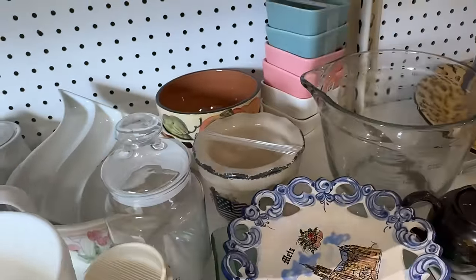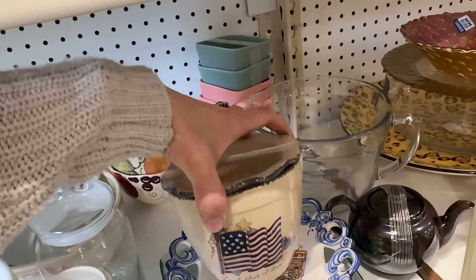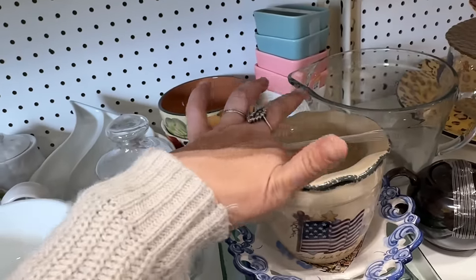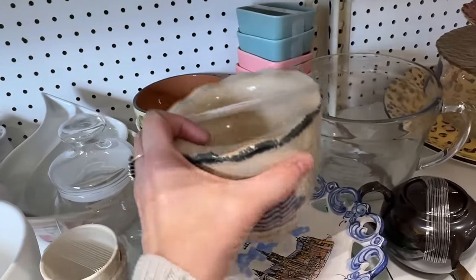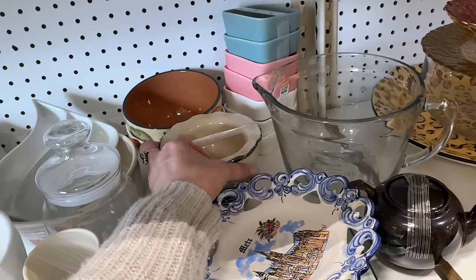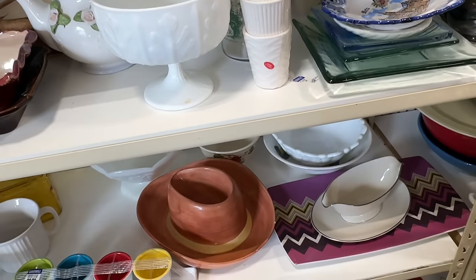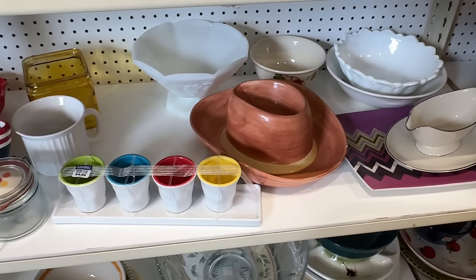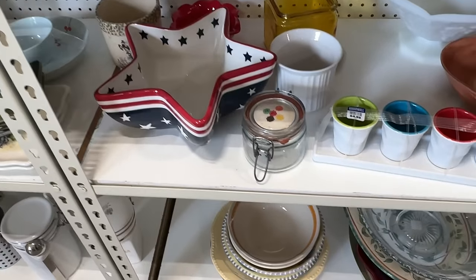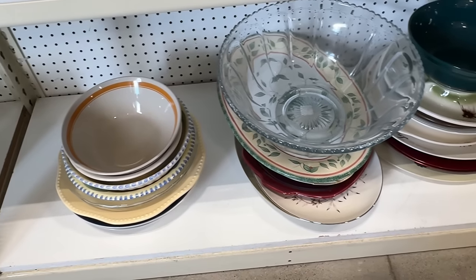This would be really fun for like 4th of July, because I think the idea is that you put ice down here and then it keeps whatever's here cold, so you could use like a veggie dip or whatever. And that would be cute if you hosted a 4th of July barbecue or something. And along those same lines, I don't have plans to host. If you did, that would be cool.